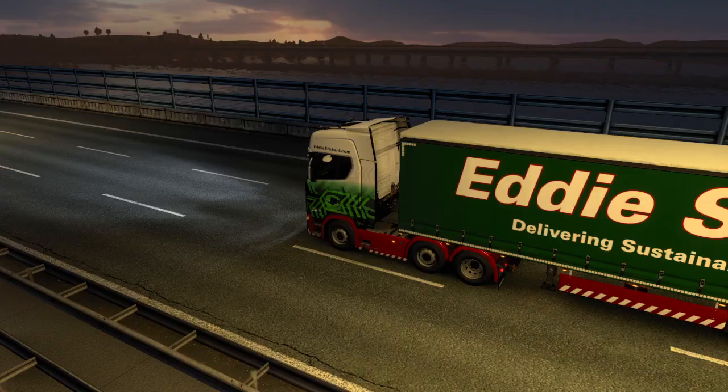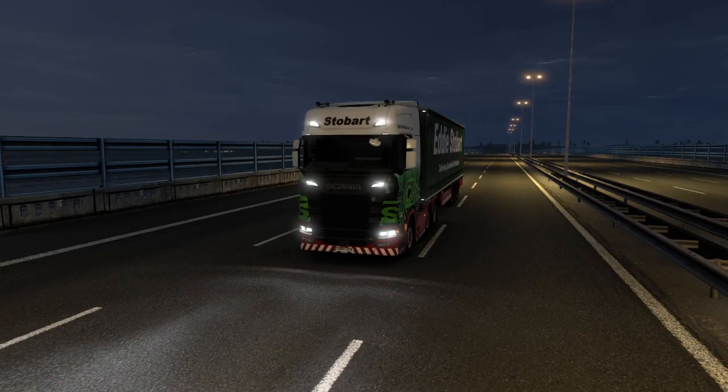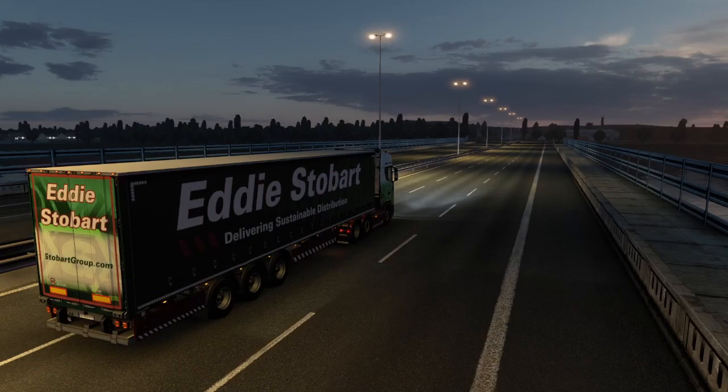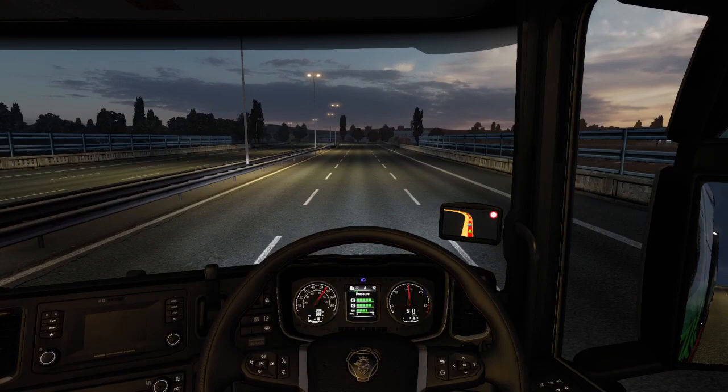Look at that bridge. Look at that water. Look at that. Yeah, there you go. Bit of horn for you. Bit of a hooter. I like a good hooter.